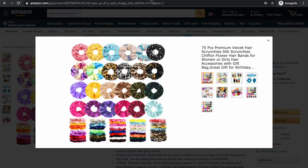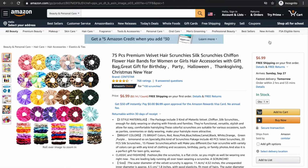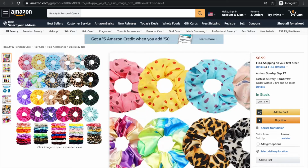I got these scrunchies. Okay. My hair is currently in braids. I'm going to have braids the rest of 2020. I just need to get a fresh set. But like the variety that is inside of here.